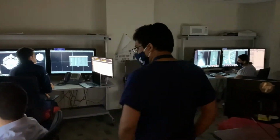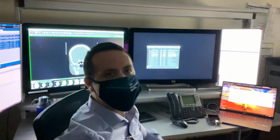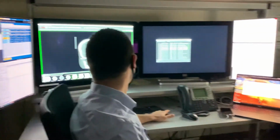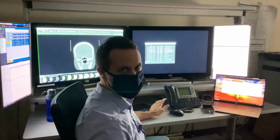Hey guys. How's it going? Good. Always introduce yourselves. What are you doing, in case you're reading? Sure. Hi, my name's Joe. I'm one of the R1s, looking at a case of CT angiogram right now. I was just looking at a case of diffuse idiopathic skeletal hyperostosis. What else do you want to know?